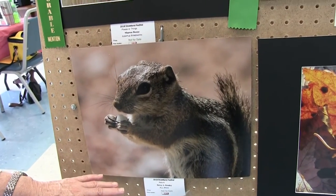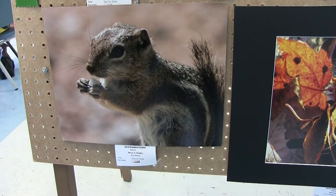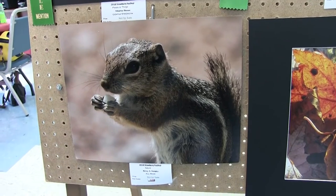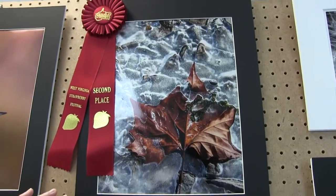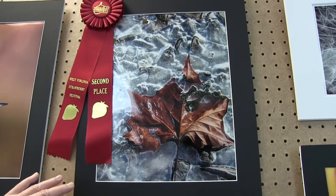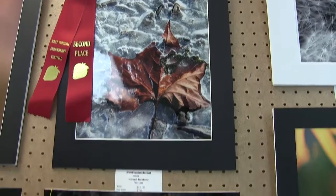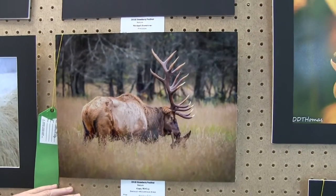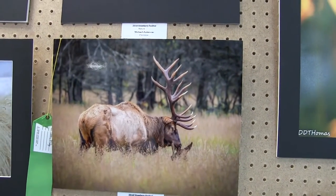This is Betsy Straley. I'm sorry, it's hard to read these down here. All Mine, and he has a nut. It's not for sale. We have second place, Michael Juratovic again. Frozen, $20, second place. This one is Gary McCoy, Nature, Smoky Mountain Kiss. Look at this. That's neat.